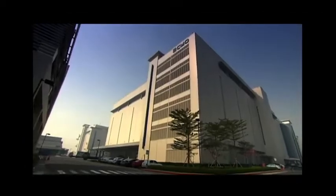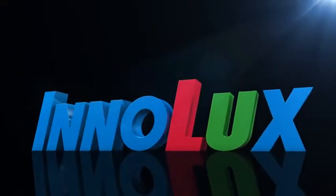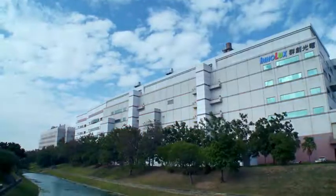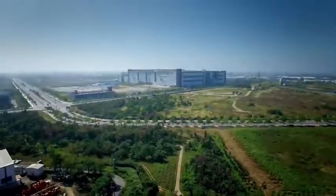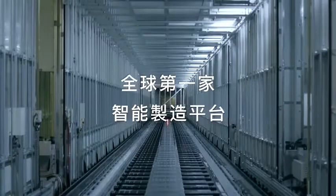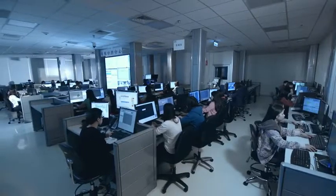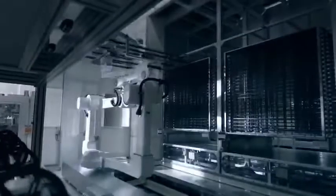On March 18, 2010, Innolux, TPO, and CMO completed the industry's largest and most complex ever 3-in-1 merger. The synergy of operation is even better than expected. Today, Innolux strives to become the world's first smart factory platform, aiming for the global market. Made by Innolux is the new definition of our finished product strategy.